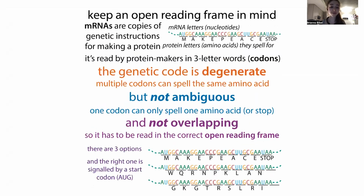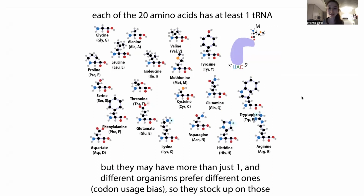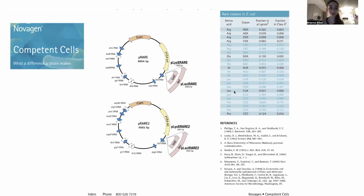And so each amino acid has at least one tRNA, but they might have more than just one, and then different organisms are going to prefer one more than the other. So for example, this is from Novagen's Competent Cells Guidebook, and these are showing the rare codons in E. coli. So the amino acid, the codon that codes for it, the fraction in all genes, and then the fraction in this class 2, and this class 2 is like their highly expressed genes.